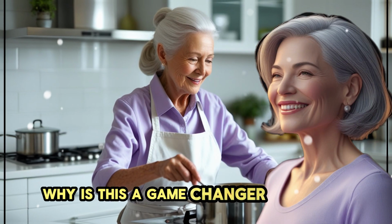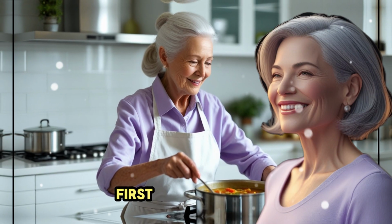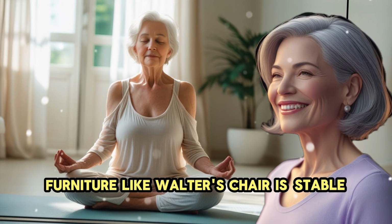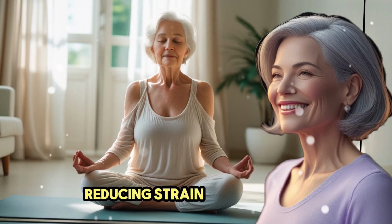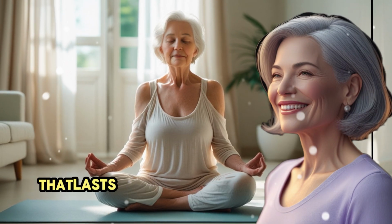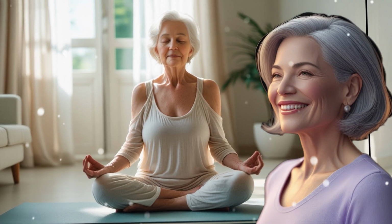Why is this a game changer for seniors? First, safety. Quality furniture like Walter's chair is stable and supportive, reducing strain or accidents. Second, cost savings. A $100 pan that lasts 20 years is cheaper than 10 $10 pans that break.